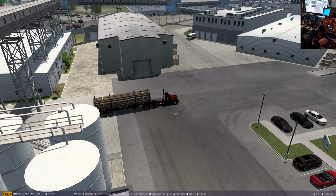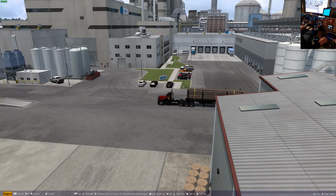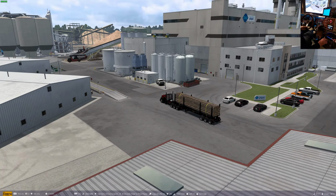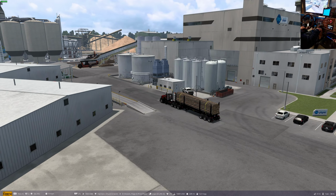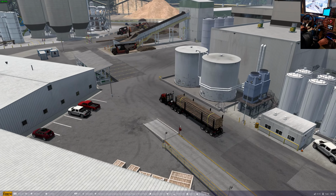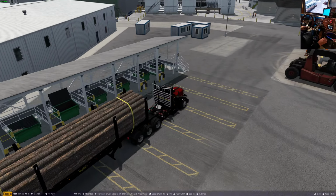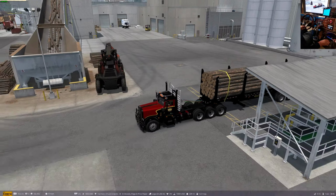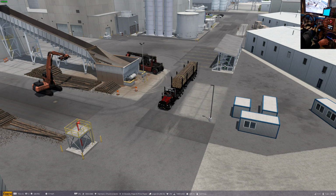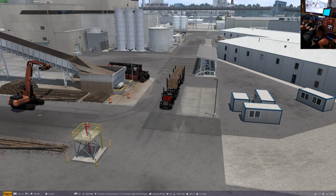This big conveyor thing there. That's so cool. It's just an awesome place. It's huge. Grabs the logs and fires them in there and that conveyor takes them up. But, did I not stop on the trigger? No, I didn't stop on it. I didn't select anything on the trigger.